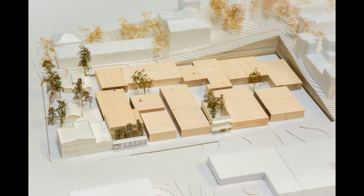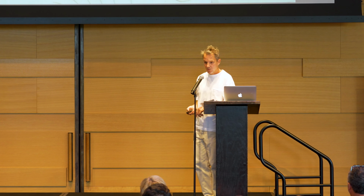This is not the best model, but it illustrates pretty well what the idea is. Our clients were very brave to go quickly with this idea, because you could just imagine that you do three different buildings. You do a hotel building, an office building, and a condo building, and then you connect it with some plinth or something. That would be the straightforward way to go, with separate elevator cores, etc.